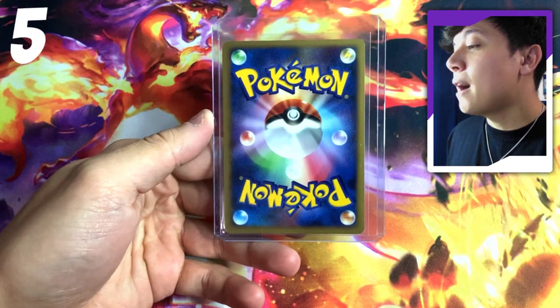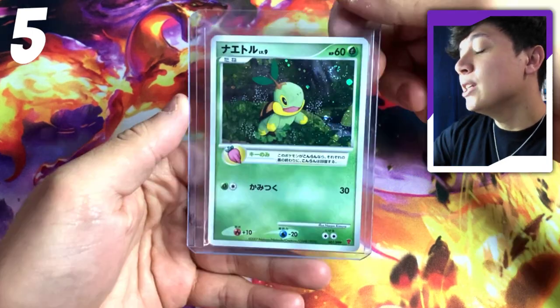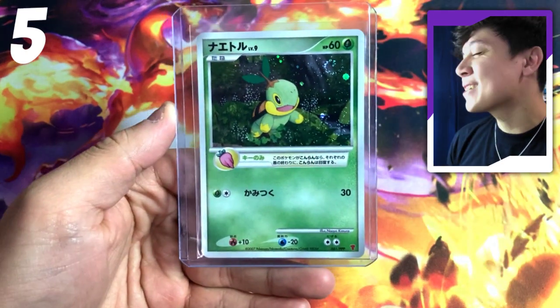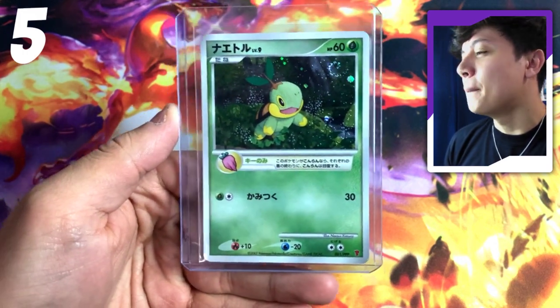Kicking off at number 5, you guys, I have a really good one, an all-time favorite of mine. Love this card so much. We're talking about the Japanese Fan Club Holo Turtwig promo. Now, I love this card. I love all the Fan Club promos. If you know, you know. Look at the holo pattern on this card, and you can see the beautiful swirl up in that top corner.